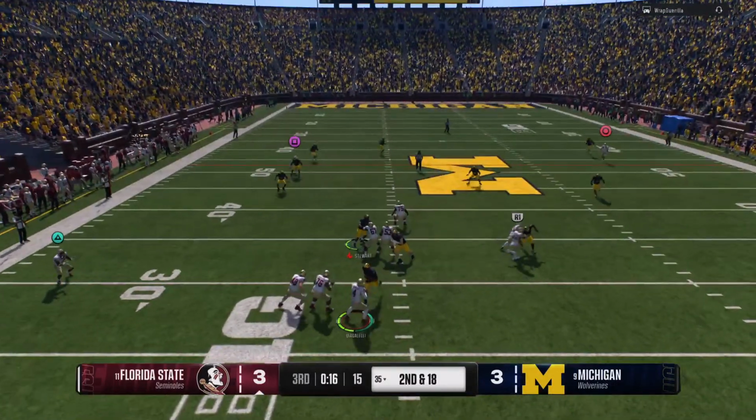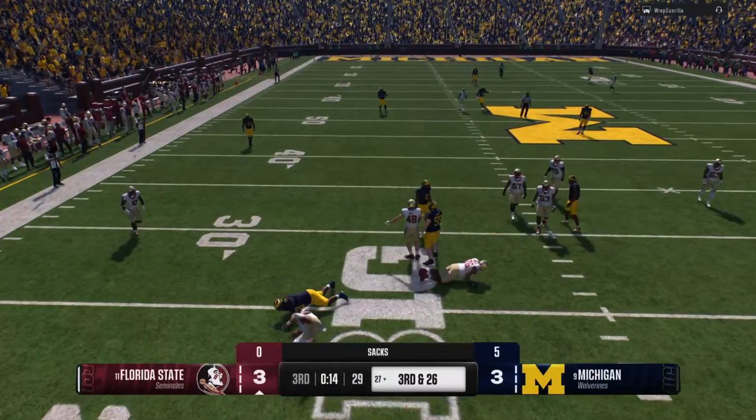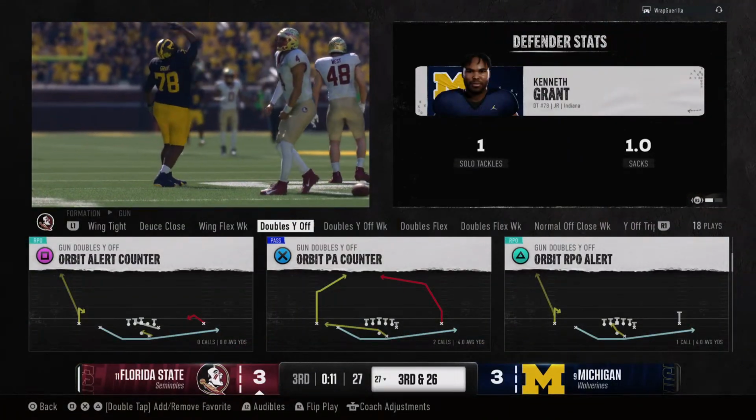They'll run play action. And this defense is bringing the heat. Another sack.